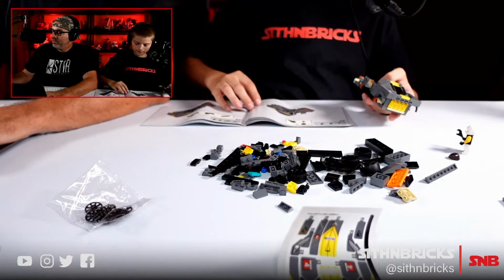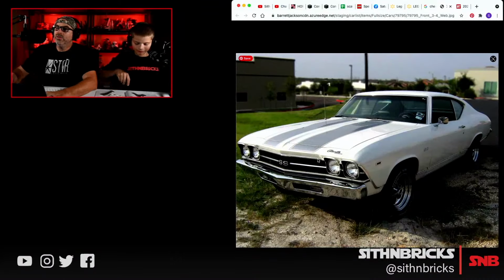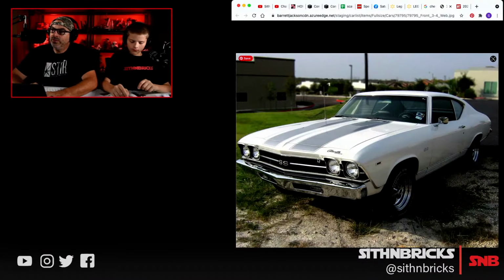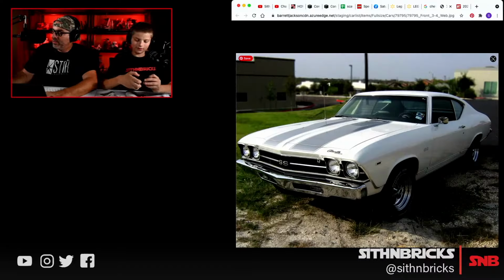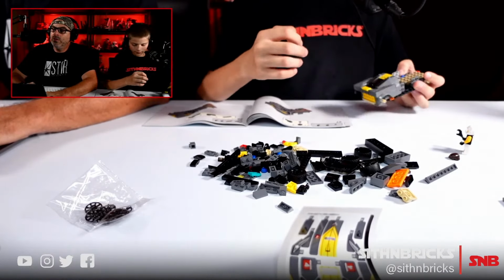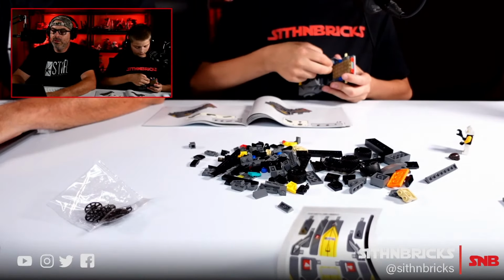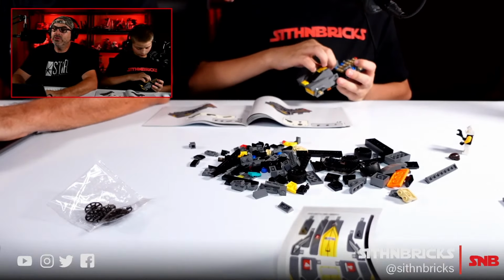I don't know if you've seen this or not, but that is the one I had. 1969 Chevy Malibu SS, black racing stripes and all. That is a nice looking car, I'm not going to lie. Yep, that's the one I had. I also had, oops, I lost us in the corner. I also had, I think it was a 67. Let me double check.